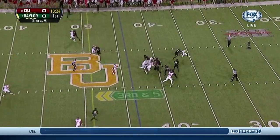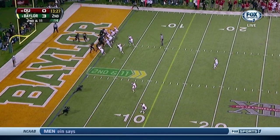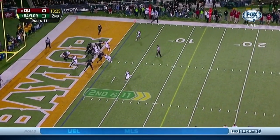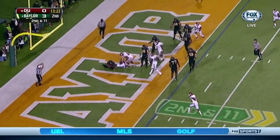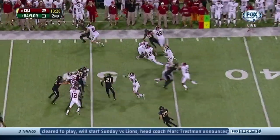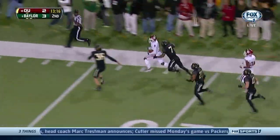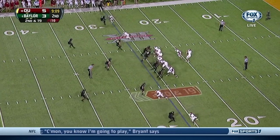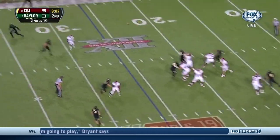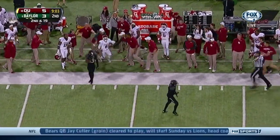On third and five. Petty gets hit and he goes down. From their end zone, Petty from behind, he gets sacked. Saunders from the 34. Saunders has a hole down the sideline. Saunders! Bell to pass, and Bell's pass is complete to Jalen Saunders.